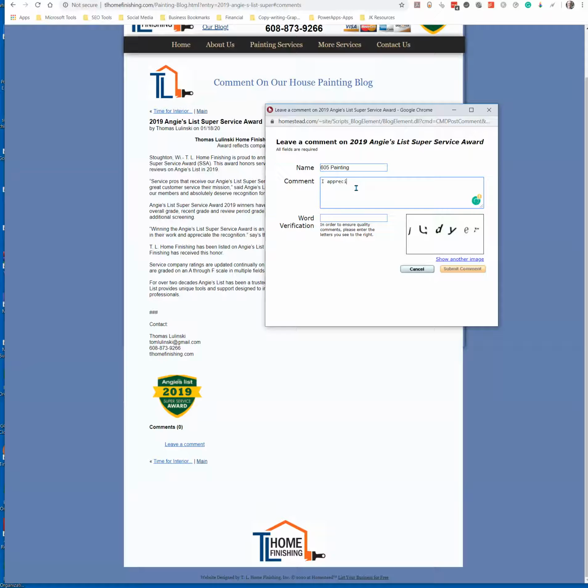I appreciate the information for any and all painting needs. Please, let's look it up, Sioux Falls. In Sioux Falls, please check out 605 painting.